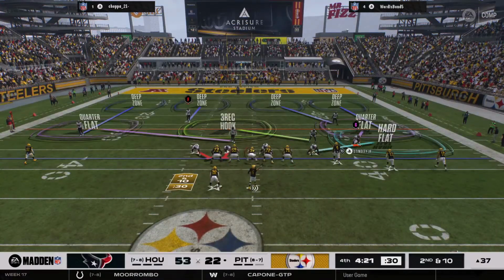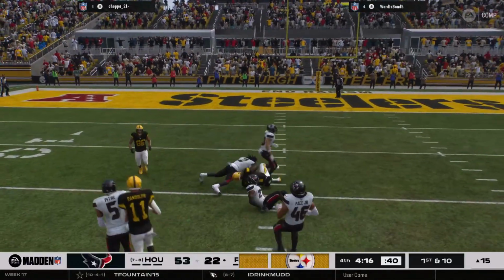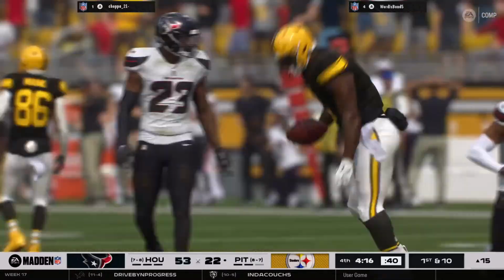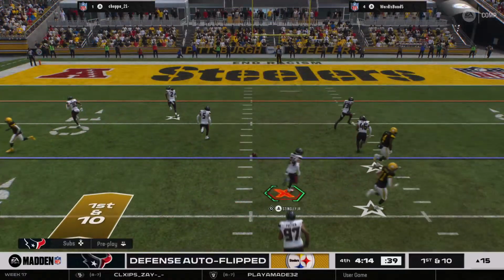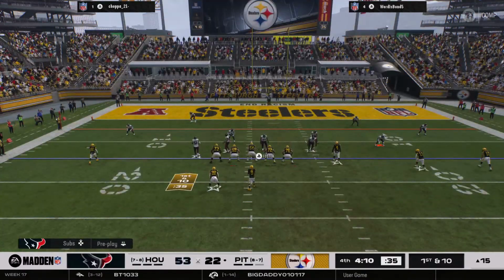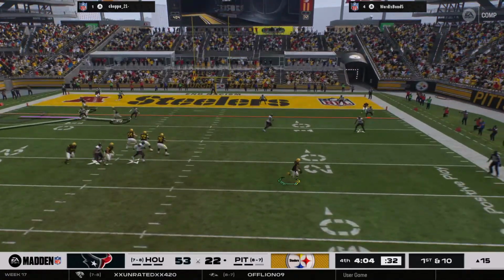Set. On second down, Young. That's complete. It's Metcalf. And they're going to take this into the red zone to the 15-yard line. Closing in on 200 receiving yards for the game. He's been outstanding. That one good for a first down. Ready. Here's Young. Out to his right.